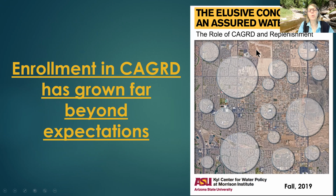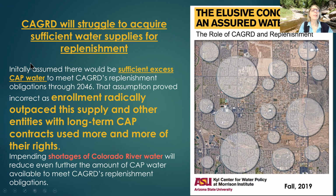There was a report, this was fall of 2019, called the elusive concept of an assured water supply. They had several findings. Enrollment in CAGRD has grown far beyond expectations. Remember the Ducey slide. CAGRD will struggle to acquire sufficient water supplies for replenishment.